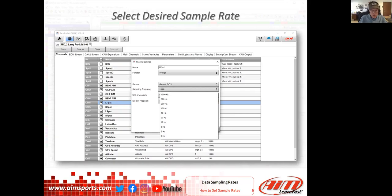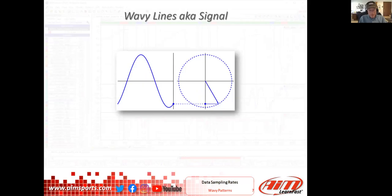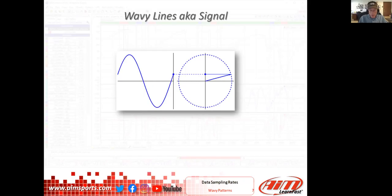All right. Racing machines have lots of rotating parts, you know, crankshafts, wheels, and one physical output from a rotating part is a wavy pattern, a lot of times called a wave pattern. I wanted to make sure I gave Stack Exchange Physics credit for this. We're using this for educational purposes, but this is really good for demonstrating how a rotating object, let's say a wheel, will create this wavy pattern.